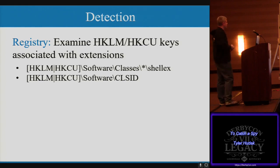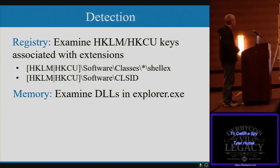One thing that I would recommend, if you can get a memory dump, or if you're lucky enough to have a utility that allows you to query memory in real time, is to look at the DLLs that are loaded in Explorer.exe, because all of these malicious DLLs will be loaded into Explorer. And if you see something that doesn't make sense, a DLL that looks like it's in a directory where it shouldn't be, especially like a user directory, focus in on that one.